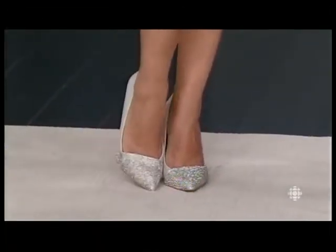I love these. They will elevate any look for a great night. When you walk in the room, there's a major dose of shine going on here. Right? That's great.